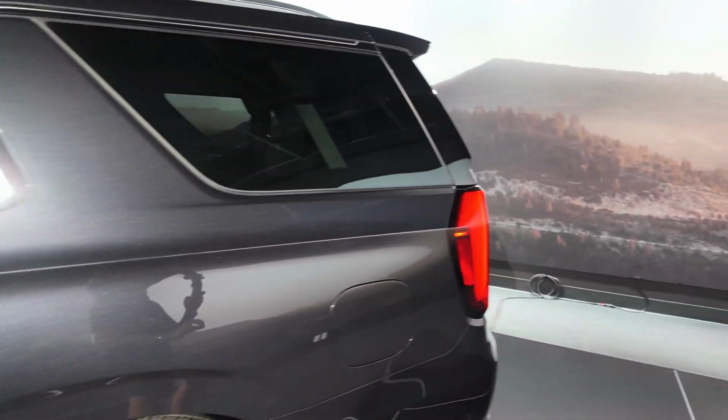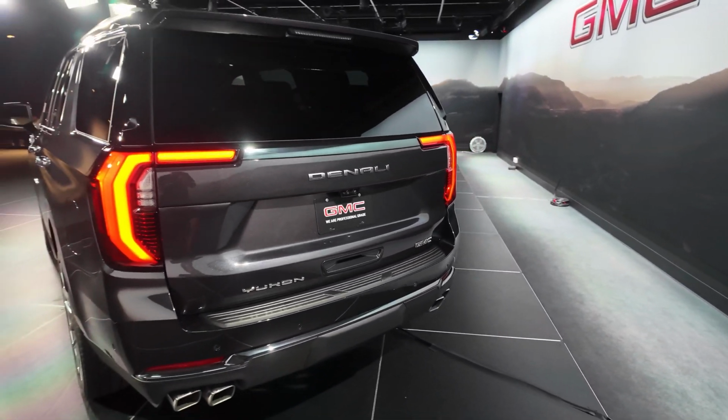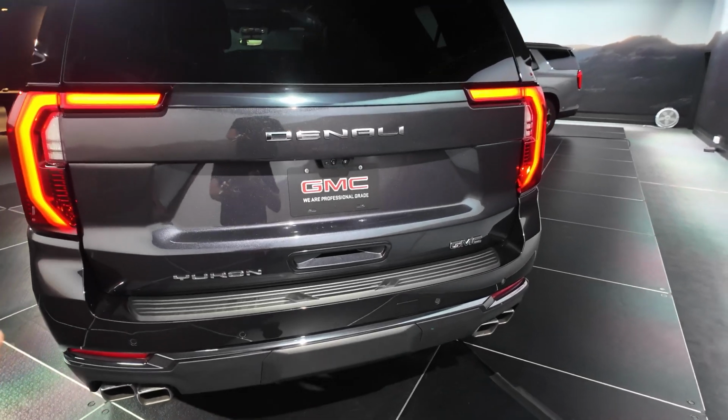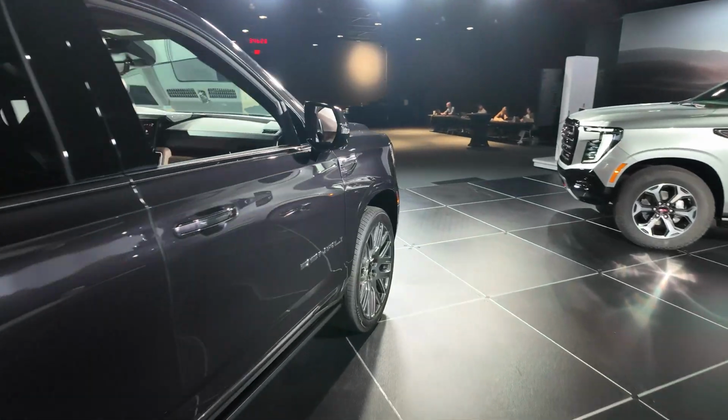This will also have the proximity tailgate opening where you just keep the key in your pocket, you approach, stand there for 3 seconds, and it auto opens. No need to press any buttons, no need to kick underneath or anything like that. Plenty of tech and luxury for the Denali Ultimate.